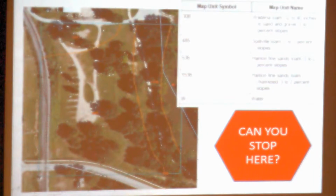And typically what I've seen is when you look at the soils, you go to the soil survey, you look at the soil survey report, and that's it. That's the end of your soils research. You've looked at the soil survey. And in this case, the soils looked like they were sand, sandy loams, sands and gravels. So will this infiltrate or will it not infiltrate? Will it hold water or not hold water? Do we know?